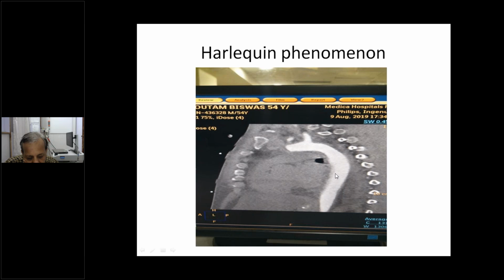The flow is going up to the base of your left subclavian, and after that the other ejections from the heart take place, and there is a zone of conflict between two flows, one from the ECMO flow and the other from the heart. So there is a Harlequin phenomenon, and the patient shows a saturation drop up to 88.